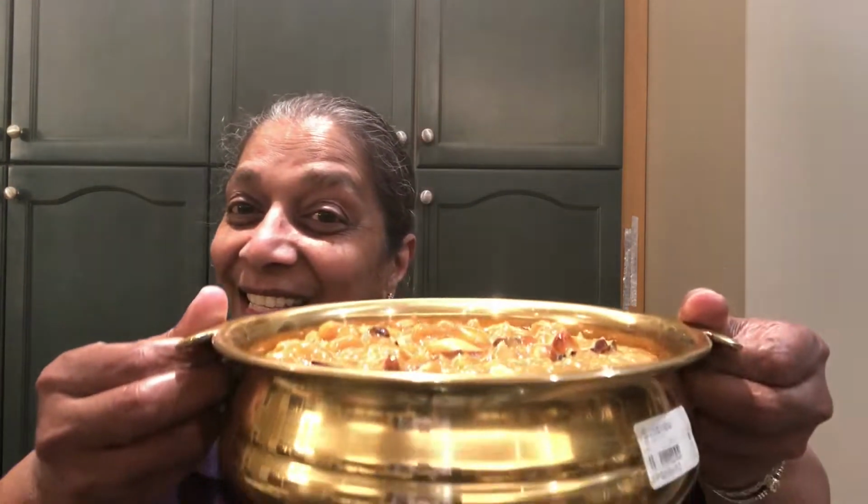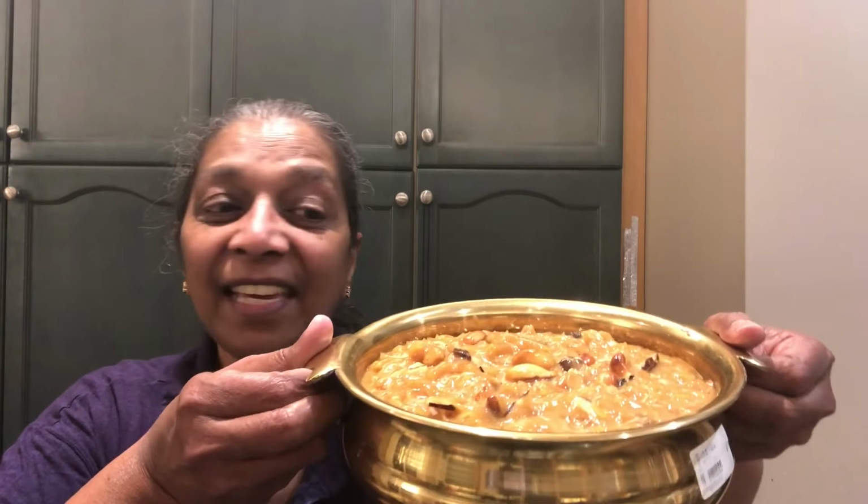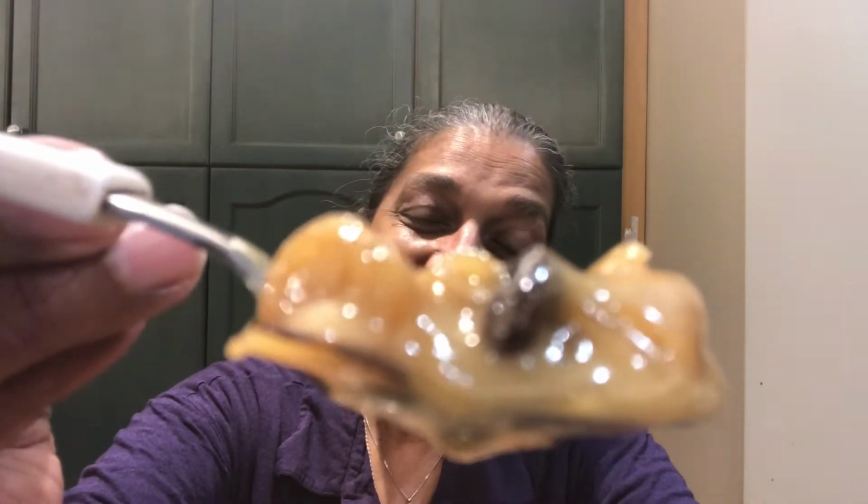So you all have seen the steps of rice flake pudding or Ada Pradhaman. It's so tasty. And you see, here it is. It looks so nice and it's so tasty. It's really rich. I'm going to just taste it. And it's really so good, I tell you. I'm going to taste it. I tell you, the sweetness is just right for me.